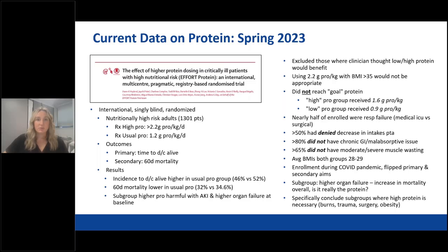And additionally, both groups had BMIs of 28 to 29, which anyone working in an ICU knows is actually a wonderful BMI and has a higher survival rate than a BMI of, say, 18 or 35 or greater. Also notably, enrollment was during the COVID pandemic, so they flipped their primary and secondary aims halfway through.